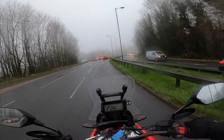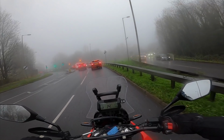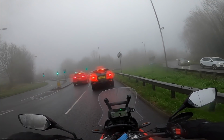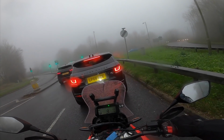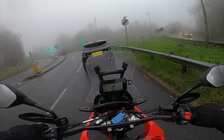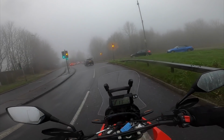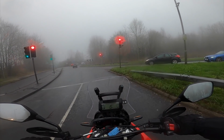Right, ergonomics, where were we? We're going on with the ergonomics. The seat to bars to peg ratio, gotta say, pretty good. I am used to it though. It's near enough identical to my 250 Rally. I've got different bars on mine, so mine are slightly wider, slightly higher up, plus I put bar risers on mine.